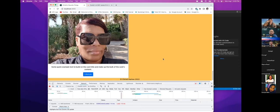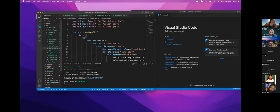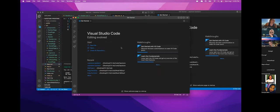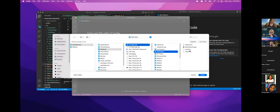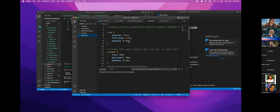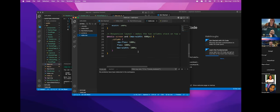Now, okay, so I have one more question. I don't want to take up a lot of time. Previously I had some code, and it was when I had it before we added React and all of that. I had this code, and it was making it so that they would stack next to each other. CSS doesn't change in React. You can copy and paste that right into your app.css and it will work.